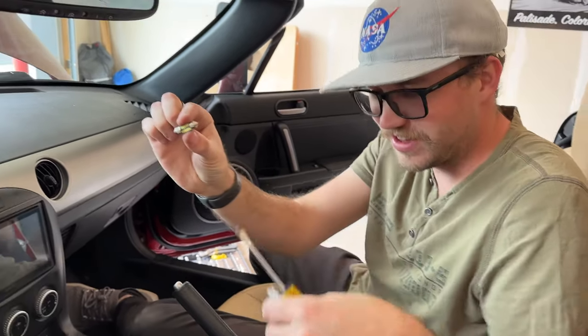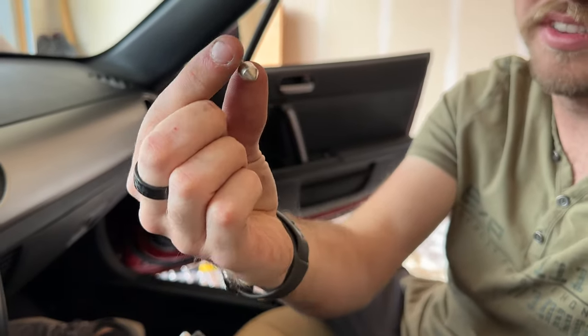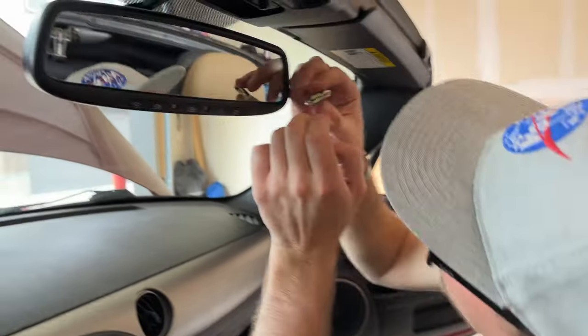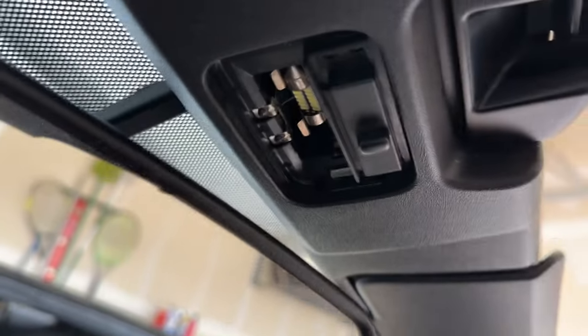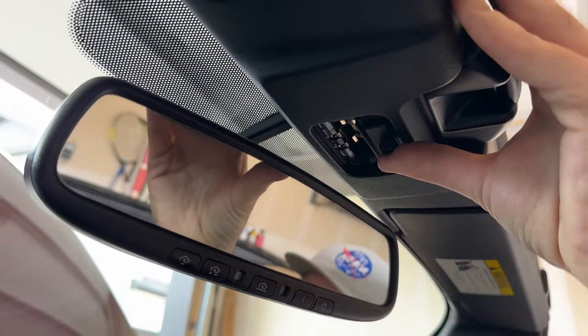And I had a spare one of these, as I mentioned earlier. Here's what it looks like. It's kind of interesting, one side is negative, one side's positive, I guess. And it just slides up into the assembly like that. And that's, damn it.